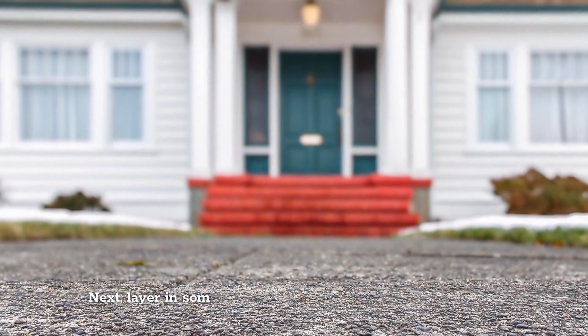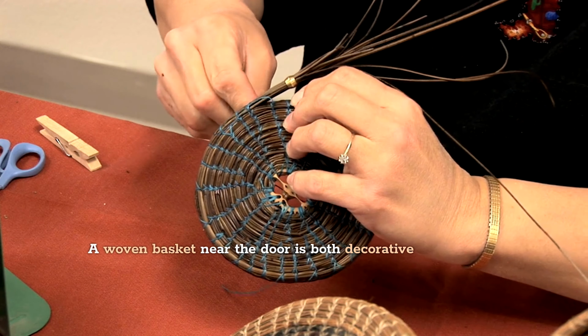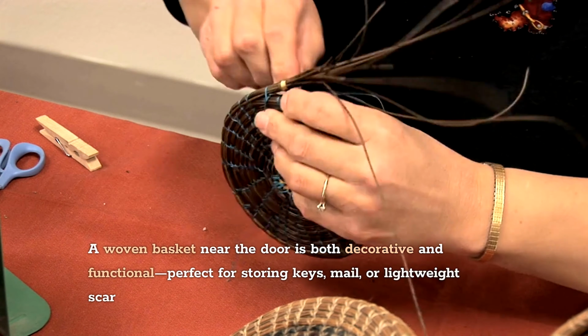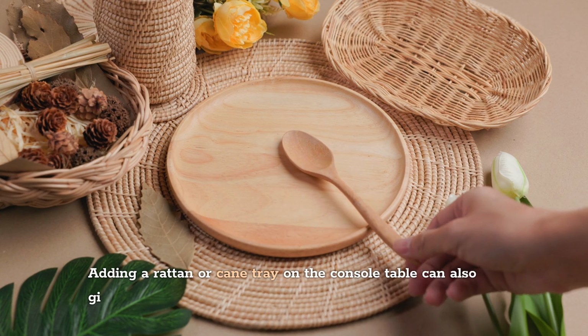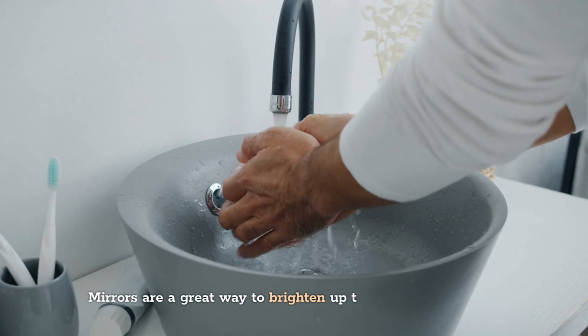Next, layer in some texture. A woven basket near the door is both decorative and functional, perfect for storing keys, mail, or lightweight scarves. Adding a rattan or cane tray on the console table can also give a natural, organic feel. Mirrors are a great way to brighten up the entryway.